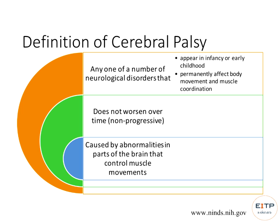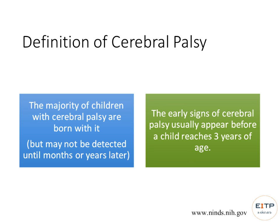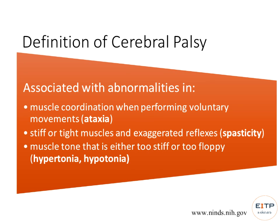So cerebral palsy is a really heterogeneous condition. It's any number of neurological disorders that appear in early infancy and permanently affect body movement and muscle coordination. It does not worsen over time, so it's considered non-progressive, although we certainly know that there are sequelae from cerebral palsy that can develop over time, but the damage itself does not worsen. It's caused by abnormalities in the part of the brain that controls muscle movements. The majority of children with cerebral palsy are born with it, but it may not be detected until later, and usually signs are detected by 3 years of age.